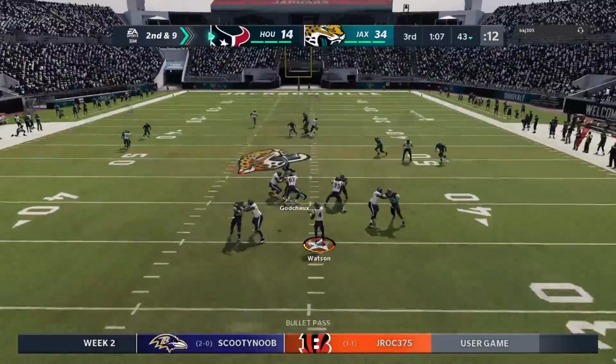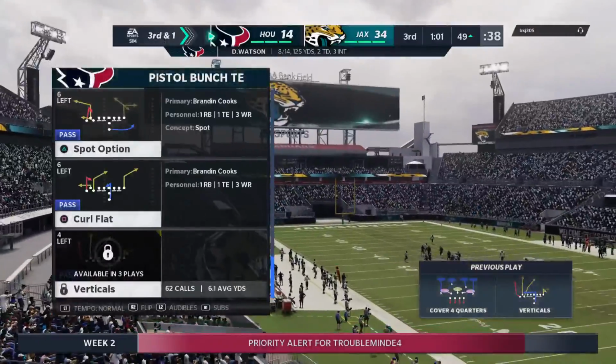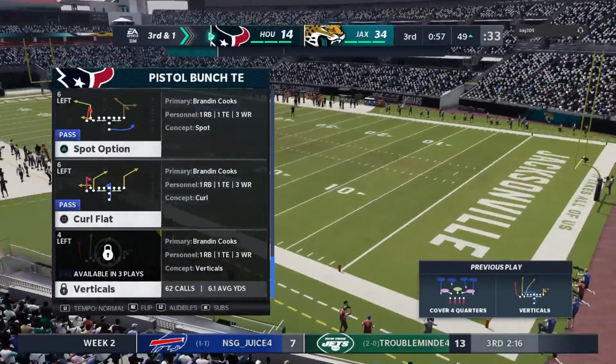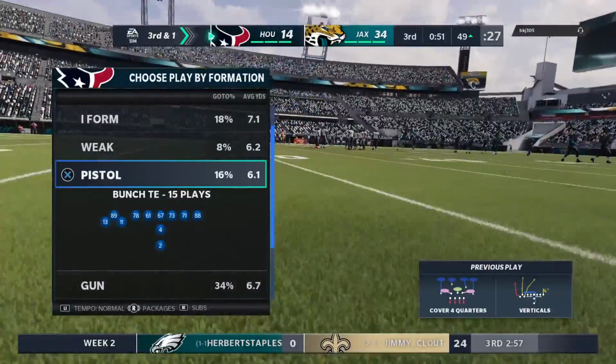On 2nd and 9, Watson. He's going to drop this underneath to Ingram. It's an 8-yard pickup, and that'll make it 3rd and 1. Oh, I came to my feet on that one. I thought he was getting close to breaking that one big, but in the end, give some credit to the defense, finding a way to get to him and forcing a 3rd down.